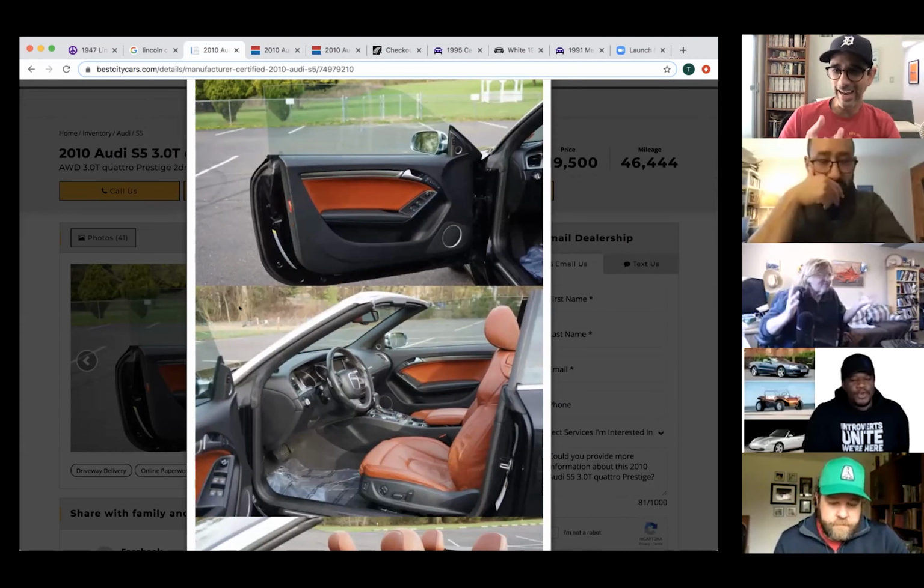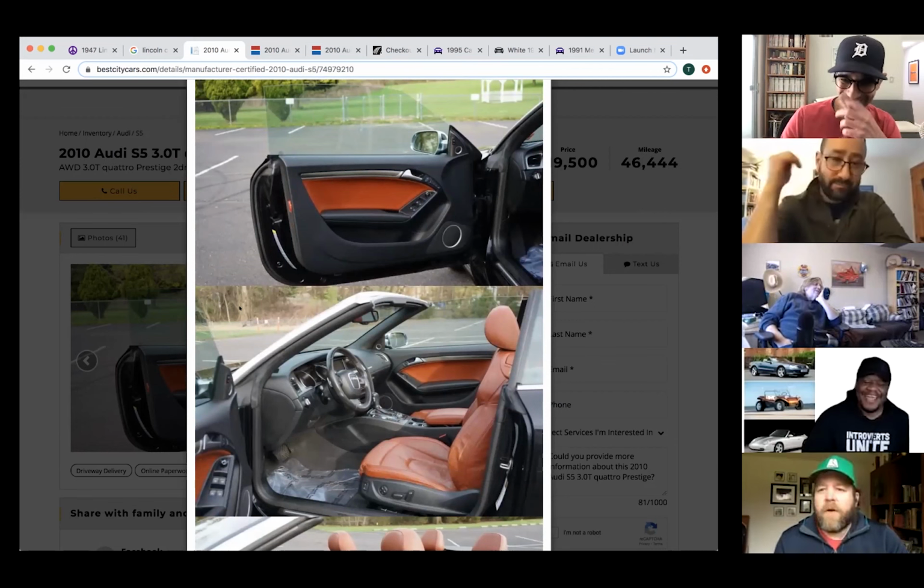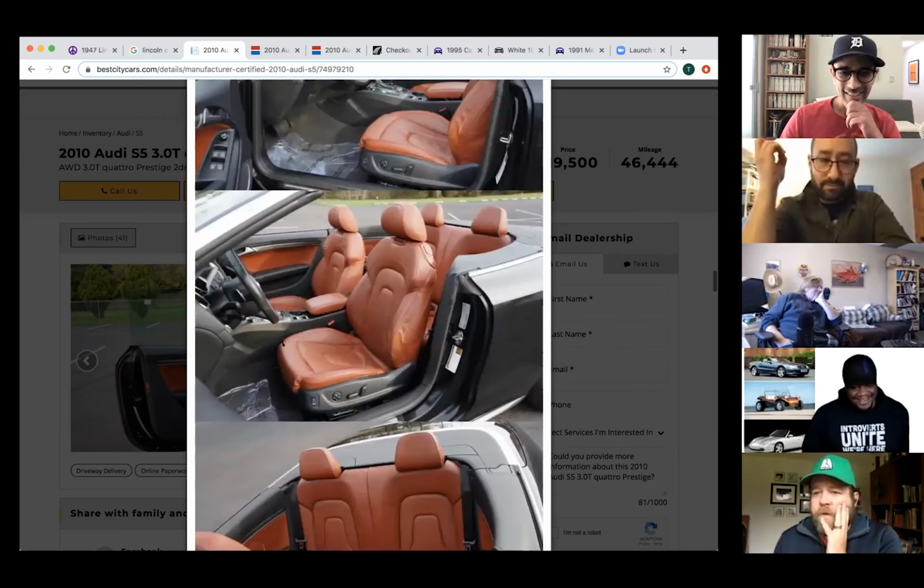Well, hold on. No one buys a convertible for that. No one buys a convertible. I do, for that. But I do. Wait, how quick are your two convertibles that you own? They're slower than this.